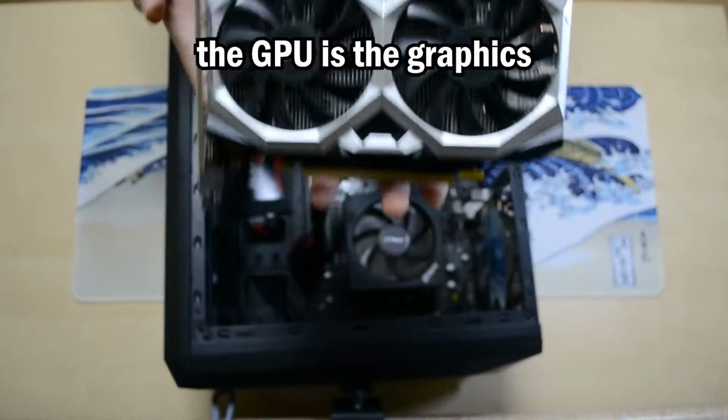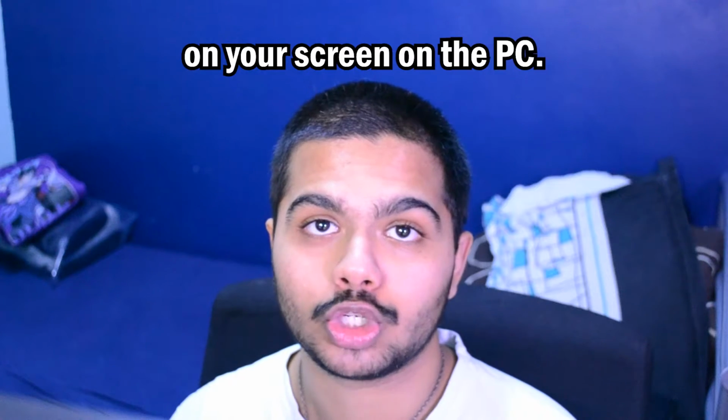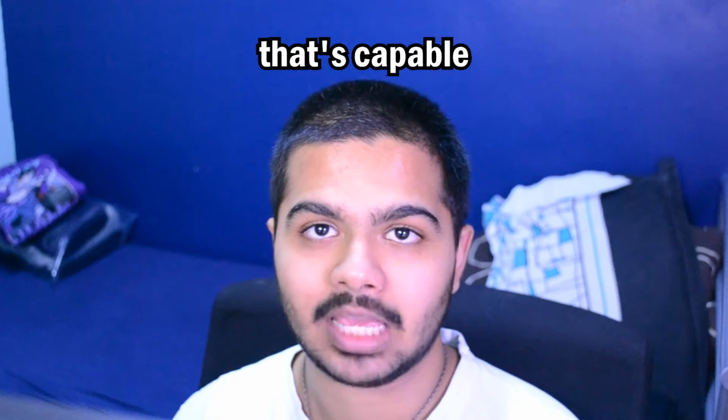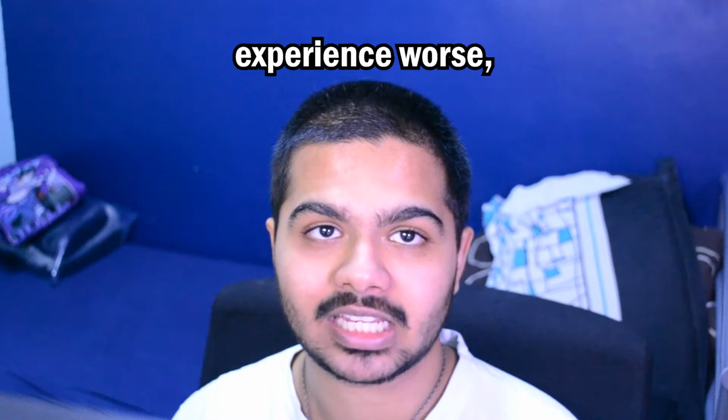Speaking of the GPU, it is the graphics processing unit. This is responsible for everything you will be seeing on your screen on the PC. This makes it very important for gaming, because if you do not have a GPU that is capable of outputting a certain resolution or FPS, it's going to make your gaming experience worse.